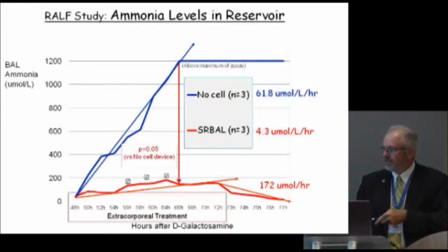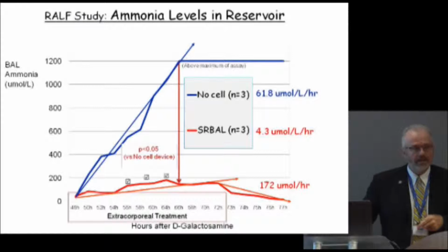As opposed to the treatment group, where the device is metabolizing ammonia, converting it to urea very rapidly. So it's a highly significant benefit of therapy. If you actually do measurements of ammonia production in the two groups, there's a highly significant difference. And then after the treatment, we measure the ammonia concentrations. It essentially goes to zero very quickly at the end of a run.